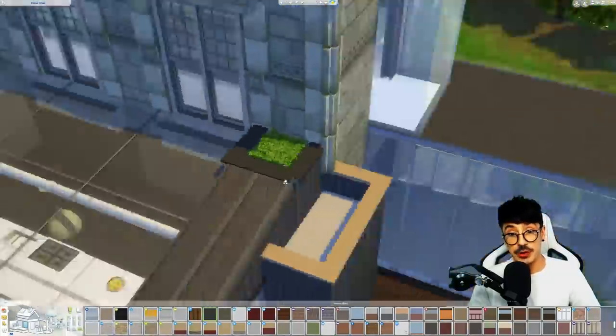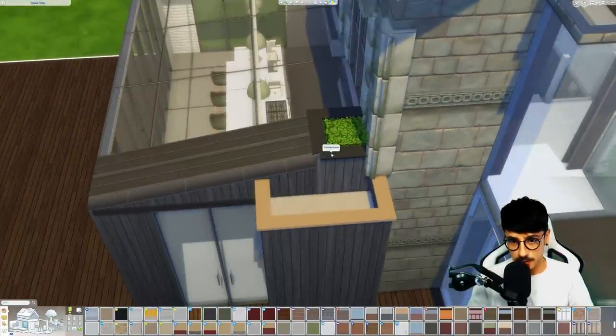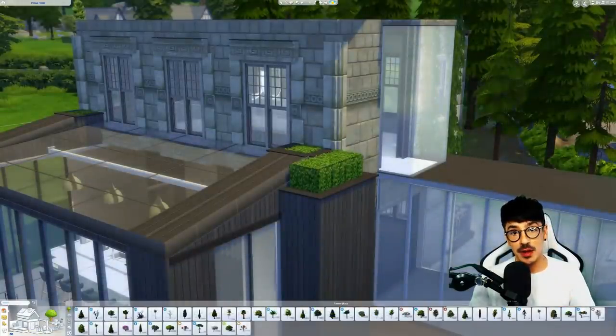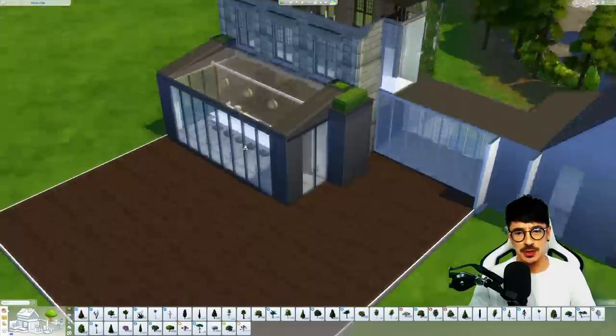I just can't. I'm sorry, but I just can't be having glass tops into my... What did I call it again? Larder. Maybe covering that in ivy would help, actually, and kind of blend it into the building so it doesn't look too stuck on the edge.